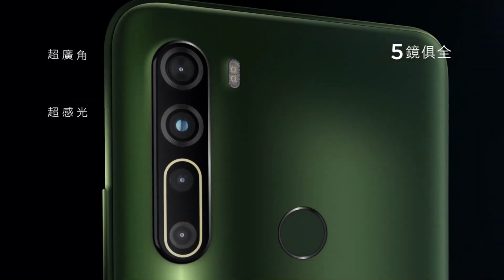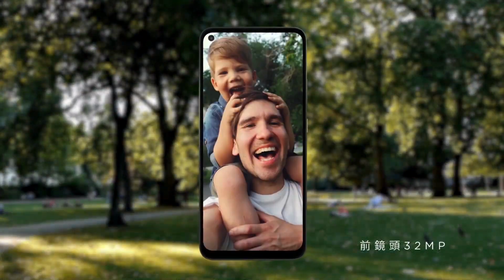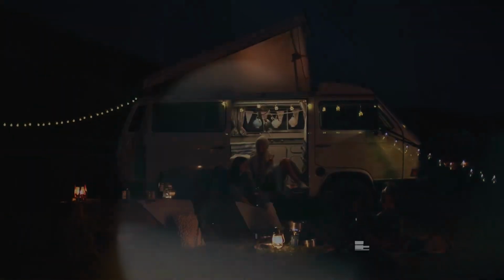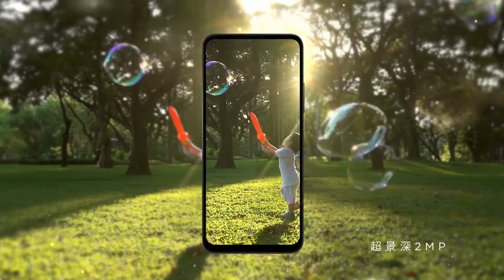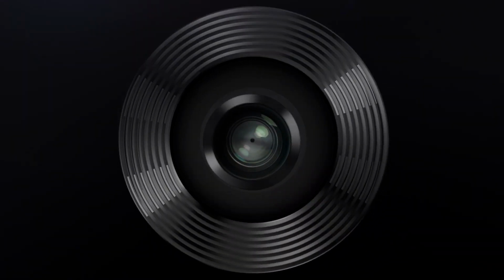And there is going to be only one difference on both of these devices, and that difference is going to be the back design. So guys, in terms of specification, there are some specifications which are different between these devices. If you look at those specifications, the HTC U20 5G is coming with a 6.8 inch display with a 32 megapixel selfie camera, whereas the Desire 20 is coming with a 6.5 inch display with a 25 megapixel selfie camera.